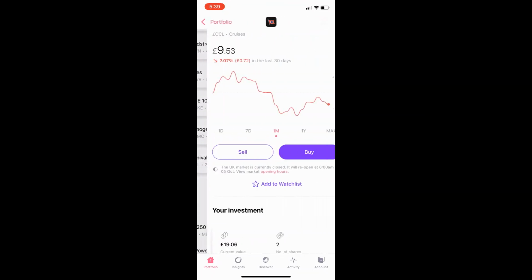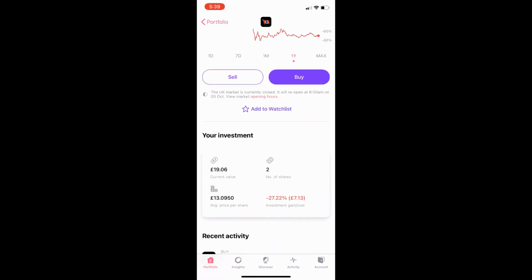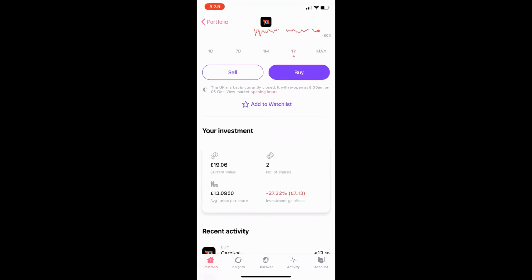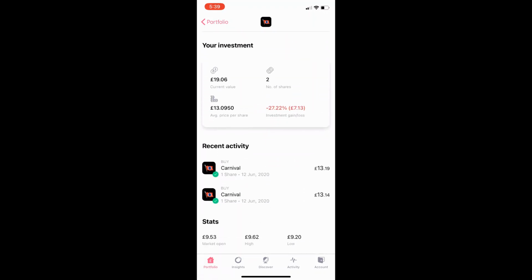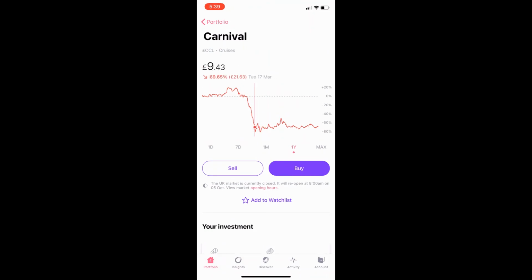Here we have Carnival. This is definitely the biggest percentage loss. I bought these around the same time I bought Delta, mid-June, and I really didn't see it going down from there, to be honest. So I must have bought it at its peak really. Not a good idea, or don't do that, guys.